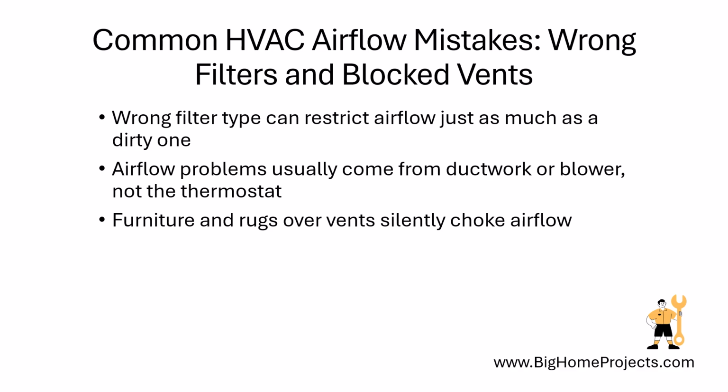People also forget that furniture and rugs placed directly over vents or returns can silently choke off airflow throughout the whole house, so walking through your home and clearing every vent is a free fix that takes just a few minutes.